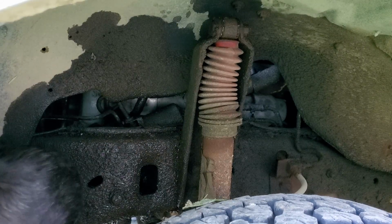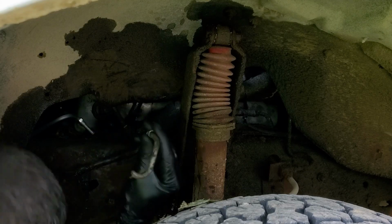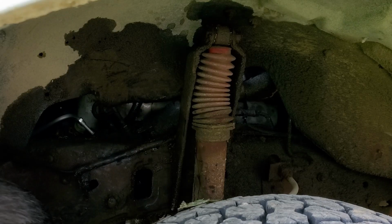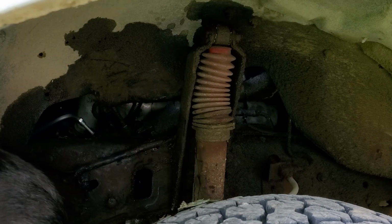Alright, maybe that's the wrong angle. I ended up cutting the end of that off with a Sawzall so I could get a closed end wrench on it, and I had to give it a little tap with the hammer, and got it to break free.